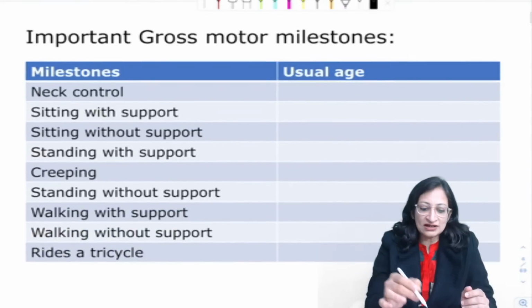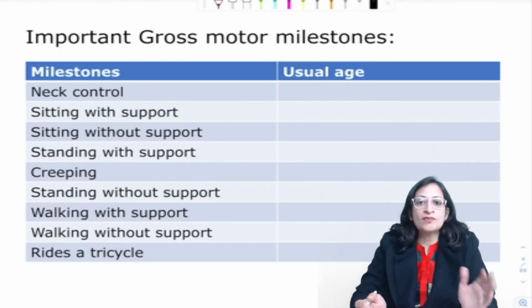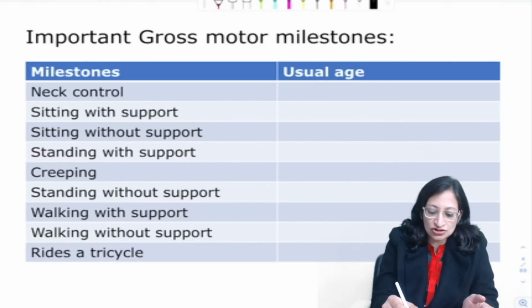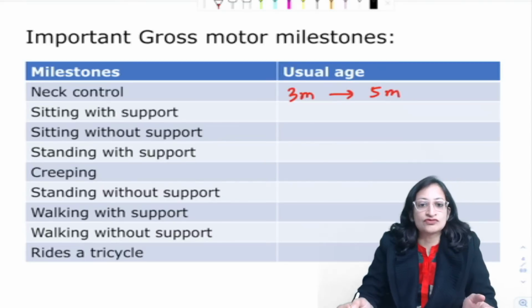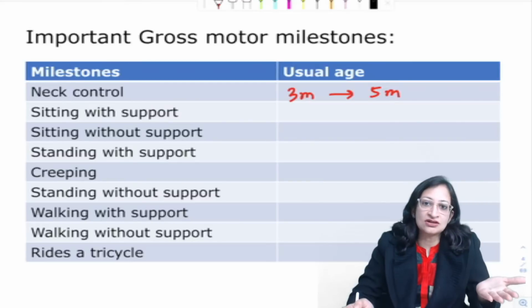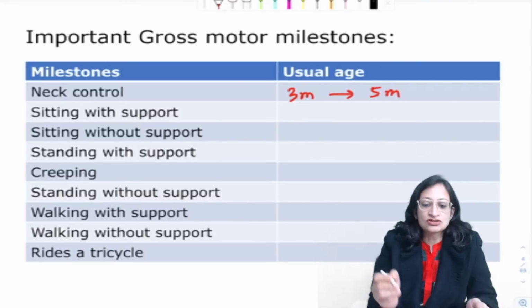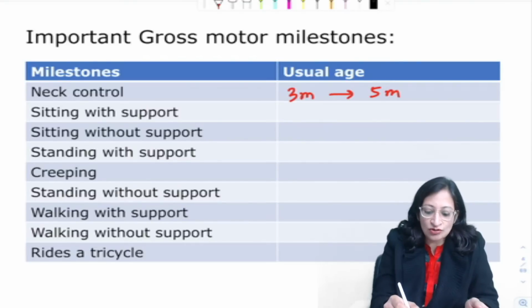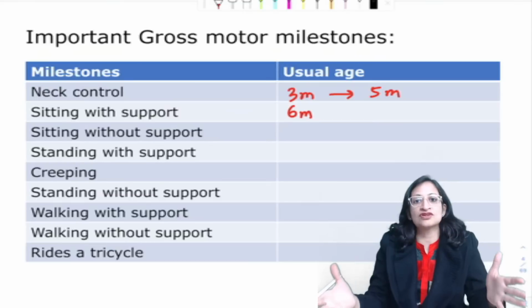When does neck control come? Partial neck control appears by 3 months of age, but complete neck control appears by almost 5 months of age, right? Then, sitting, standing, walking will come in that sequence. Everything will come with support first, without support later, right? So sitting with support comes at around 6 months of age, sitting in tripod position with the support of his or her own hands.